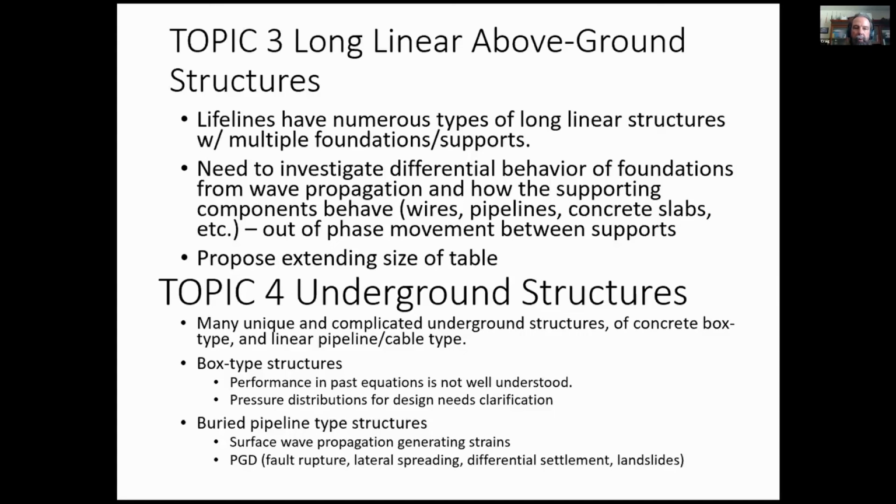So we challenge people, researchers, to think about that. And then topic 4 is below ground structures or underground structures. There are many unique and complicated structures, box type structures and pipe type structures or cable type.